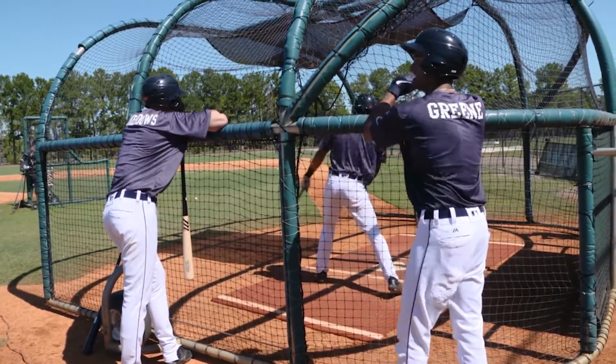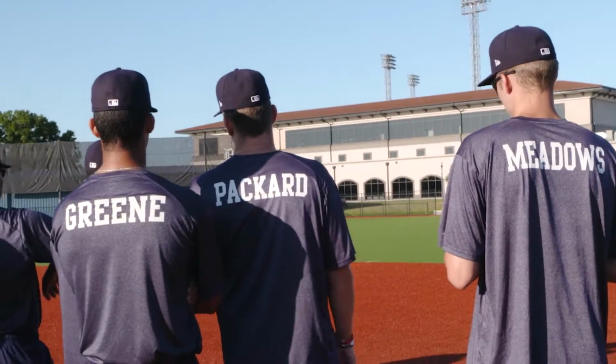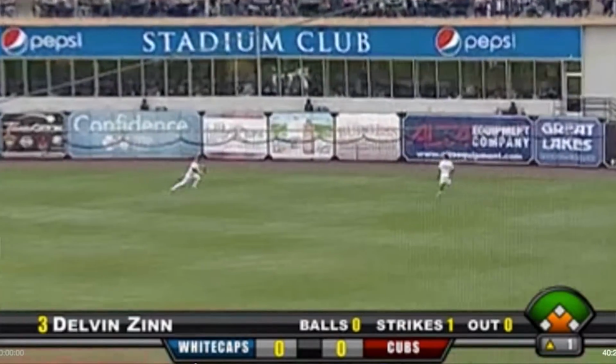We moved Riley Green, who's a kind of center fielder, outfielder, along with Parker Meadows, and there's a real nice level of competition between the two. They kind of fed off each other, pushed each other, which is what you want to see from an organization when you have two elite players like both those kids.